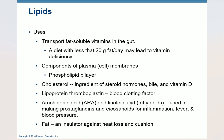Lipids. We also call these fats and oils. Lipids transport fat-soluble vitamins in the gut. You don't want less than 20 grams per day of lipids in your diet, because that can actually lead to vitamin deficiency.